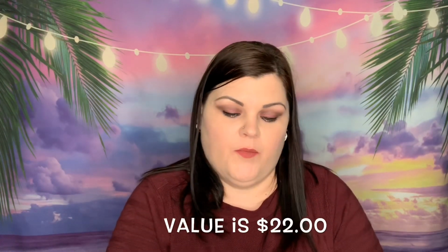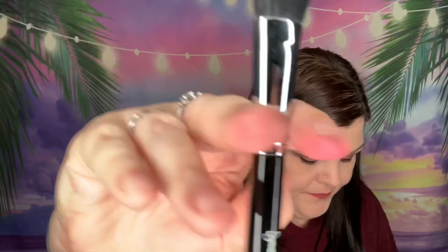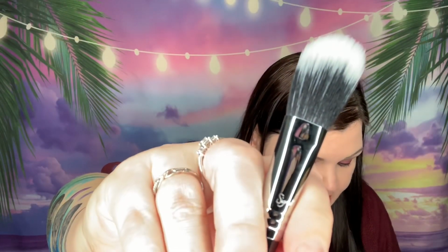Oh, now I can close the other end. Then the last item in here is a brush. It says Duo Fiber Powder Blush. Oh, so it can be for powder or for blush. Let's see, there is what that looks like. This says achieve a dreamy natural wash of light or highlight with the super soft Sigma Tech Duo Fiber Brush. Use with any type of powder, including mineral formulas.